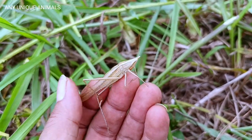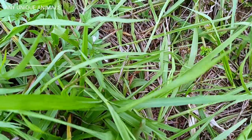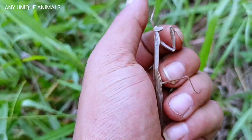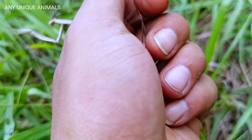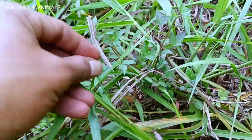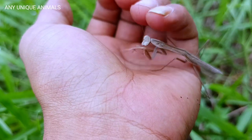Wow! Surprise, bro! Wow! I got the brown praying mantis. This is a very rare praying mantis. Wow! It's like my previous video. Praying mantis is very exotic.